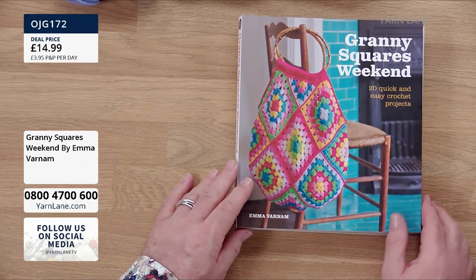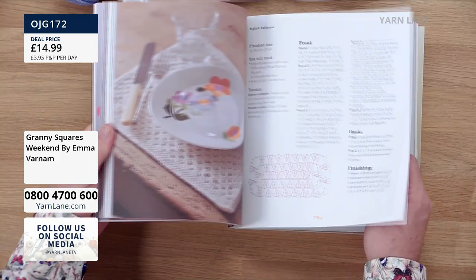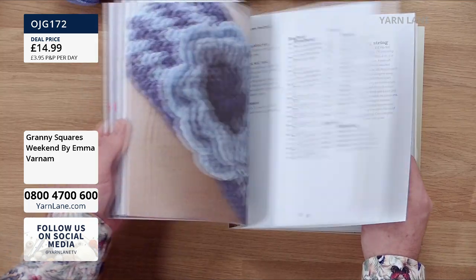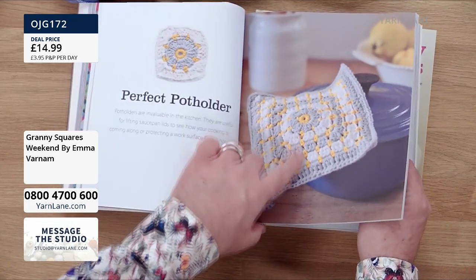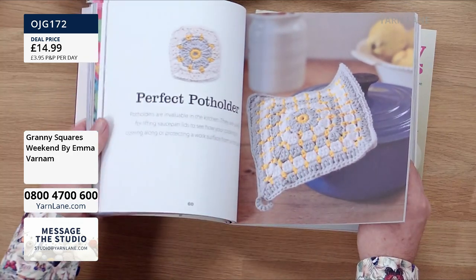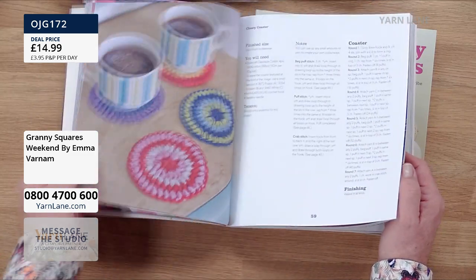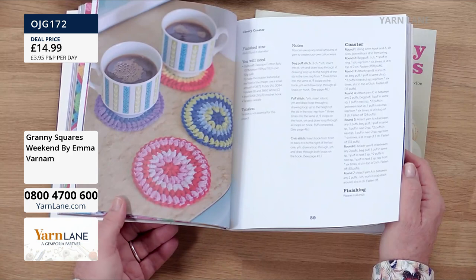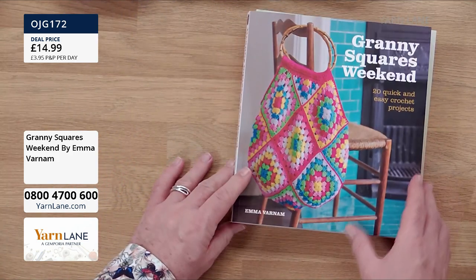20 quick and easy crochet projects. These are more like hats and headbands and things like that. Coasters, pot holders, bunting, headbands. Oh, that's an unusual one, isn't it? The pot holders with the extra stitch in there. Hannah loves the pot. There's the round ones. The coasters. They're very retro, those cups, aren't they? $14.99. Where would you like to go next in the last minute?